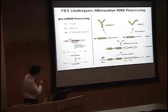This full-length protein binds to VEGF and elicits VEGF signaling within the cell, so it acts as a VEGF agonist. This soluble protein can bind VEGF, but it doesn't elicit any signals, and so it acts as a soluble decoy and actually as a VEGF antagonist.